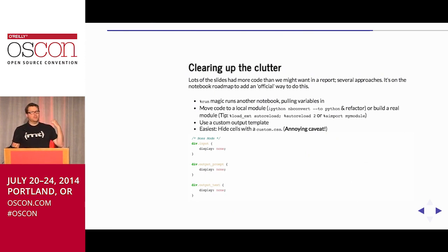So I talked about how you really wouldn't want to show all that cluttery stuff to, let's say, the boss. I call this the boss mode CSS file. When you run nbconvert to convert something to HTML, you can put a custom.css file in that directory, and it will render it out. So if you tell it to hide these three types of cells, and these slides will be on the OSCON site, so you don't have to copy this down, you'll get a really nice, clean, code-free output, only the output and your markdown rendering of the data.